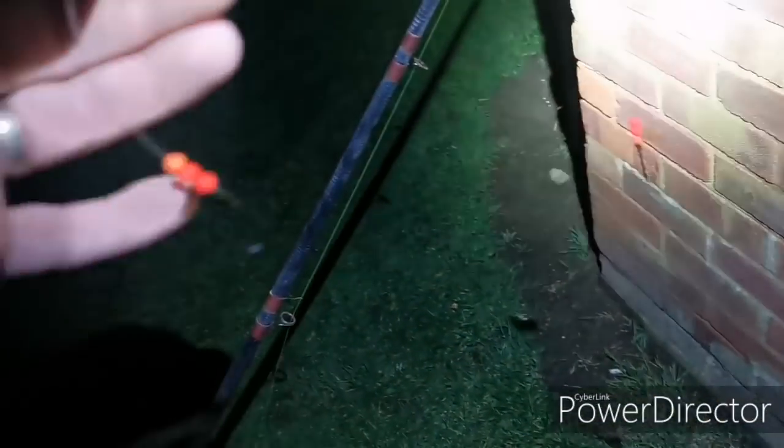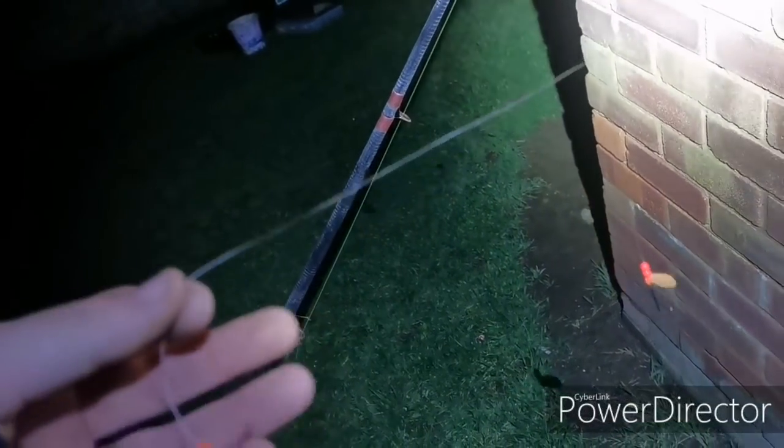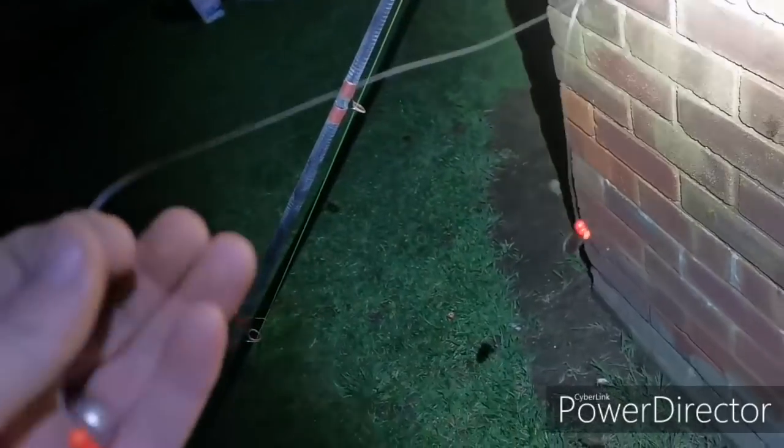Basically, that is just one piece of line. I tied a loop in it, cut the loop, tied a hook on each end. Job done. I mean, I could probably pull that apart with my hands, but the flounders we get here on the Medway are not very big. My PB flounder from here is probably about 38 centimetres, which is not bad. For the Medway, it's a bloody good flounder, but anywhere else in the country, it's pretty pants. But yeah, it's what we get here.